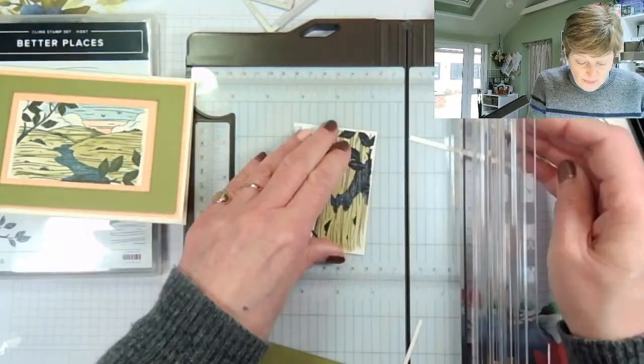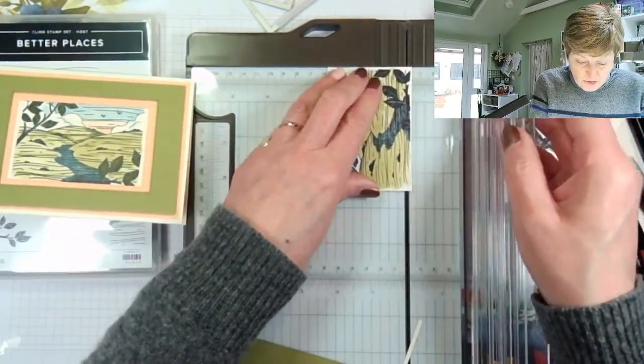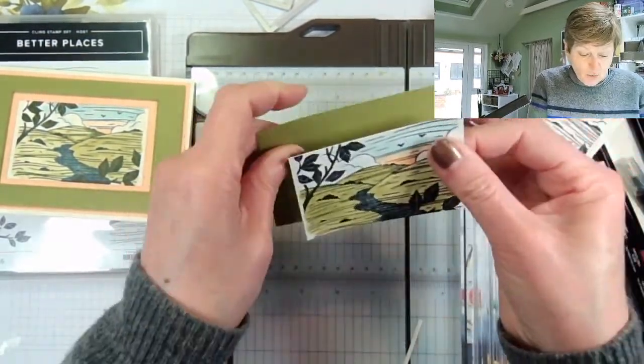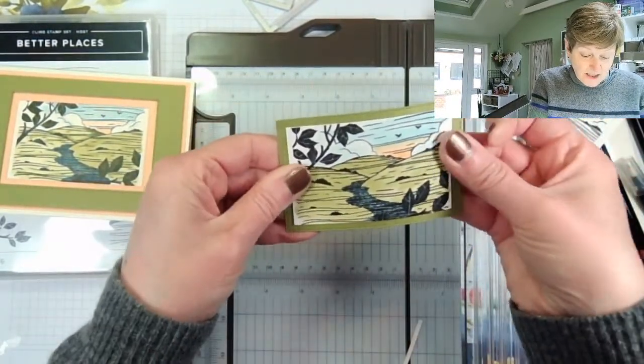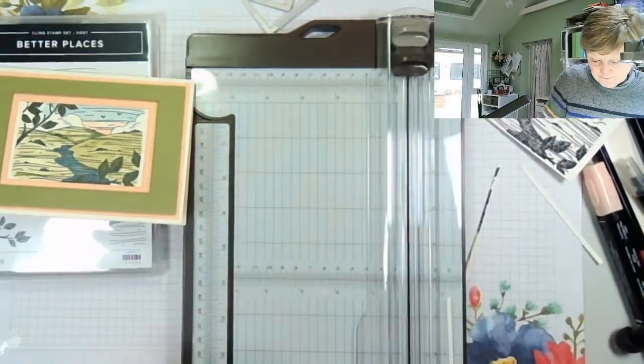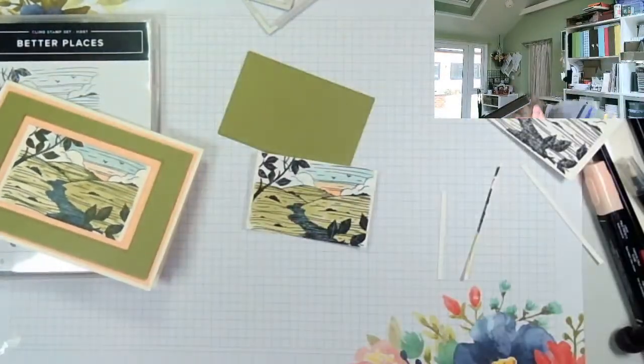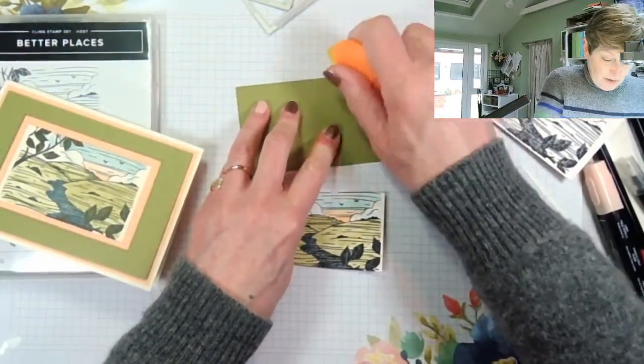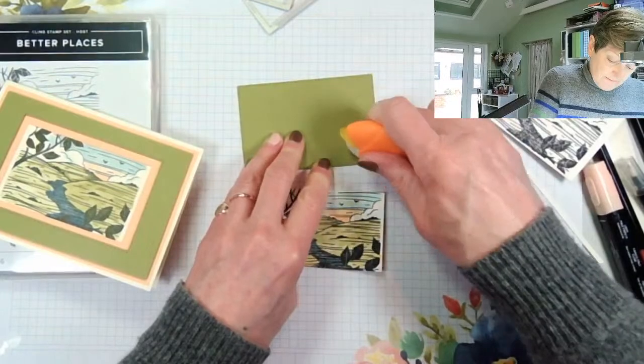So I want to trim the bottom a bit. I want it to be not exactly the same ratio, but a little more. That's better. Right. Pop that away. Get rid of my pencil marks that I thought I was never going to need to rub out.